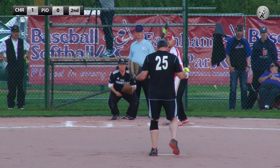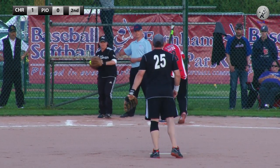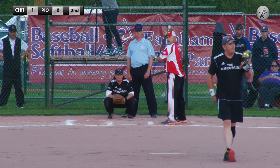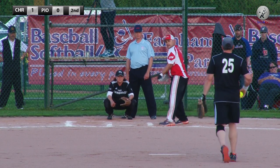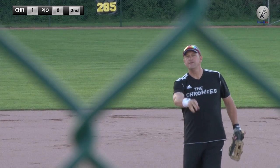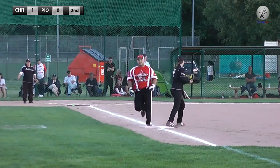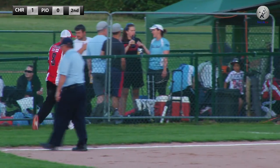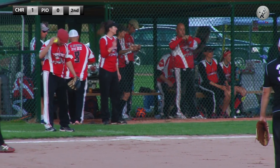David checking to see his players are in position. Pitch is coming through. That'll be a strike. The pitch, and that'll be a grounder to third. Throw to first in time. And that'll mark the second out of the bottom of the second inning. Score is still 1-1 here at the bottom of the second.